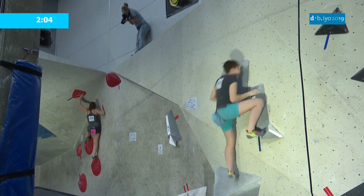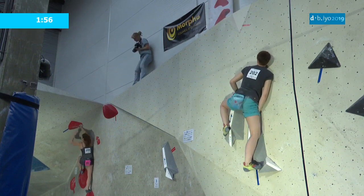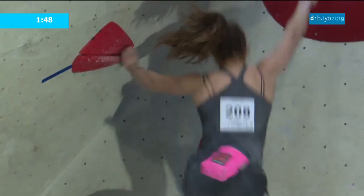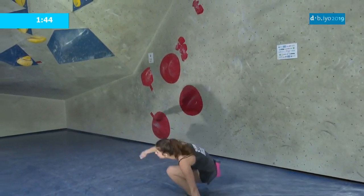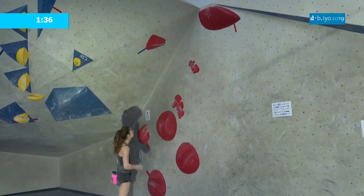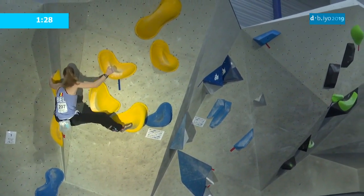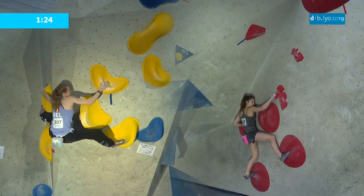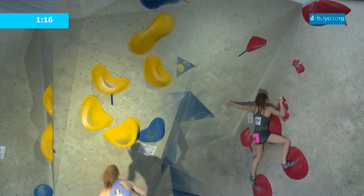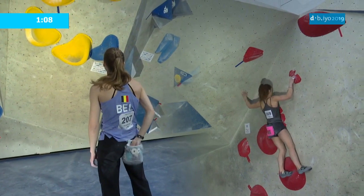Meanwhile, Isa on the left is trying to find her balance on the wall. Pipa is trying to stand up, looking for a stable position. See, Pipa's going straight front. Oh, and her right foot just slips. Again, Katinka in problem number 1 fighting for it. I was looking at how Pipa is doing boulder number 3, and she's doing it dynamically right now, but we can't see it.